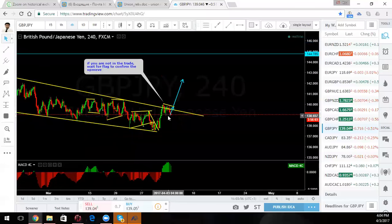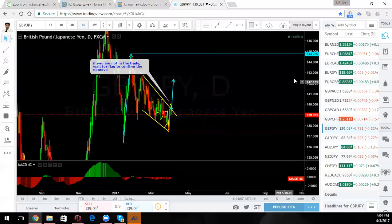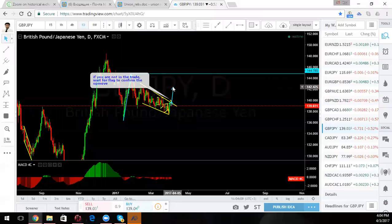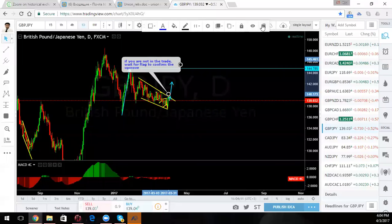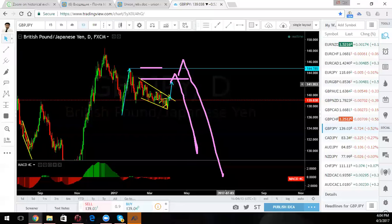What did I say? Wait for a flag. You're getting a flag pattern here now. You see that corrective structure there? If this goes up, your trade is here. I never said this is going to go up forever. It is a similar structure as the structure we're looking at. We want this to come up to about this level first, either to break this top or to break this top, and then it could start to go down. See?